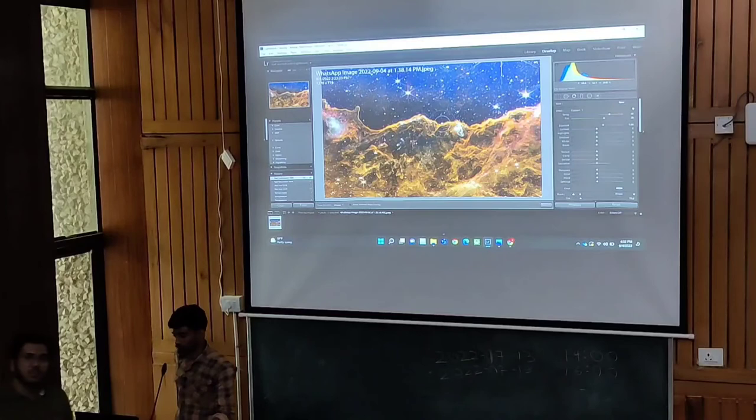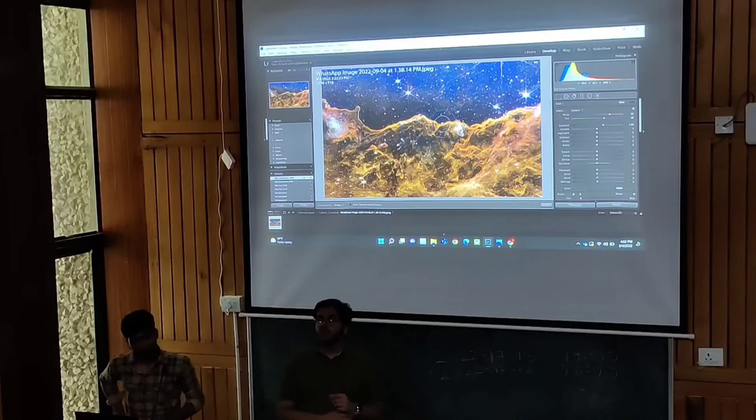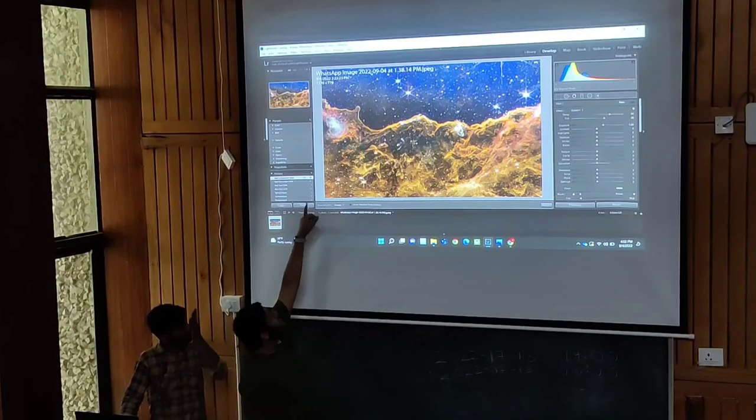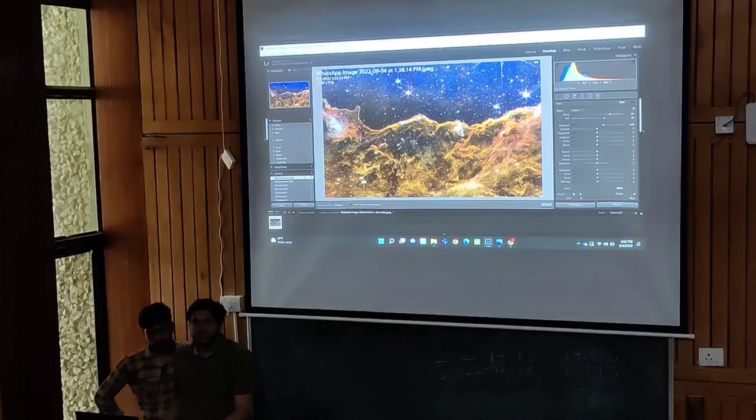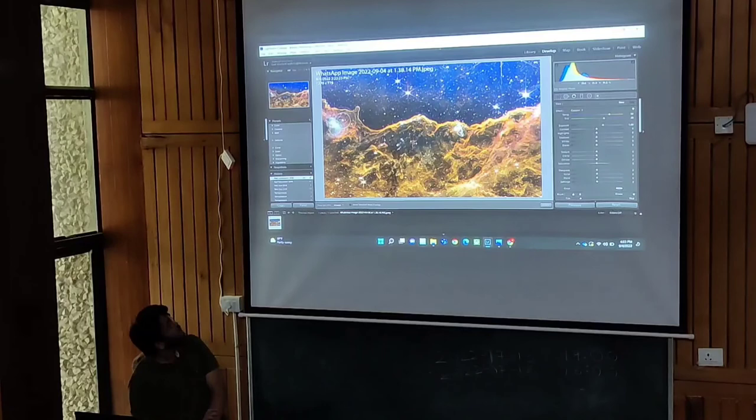A short demo on how you can use Lightroom for editing the image further and enhancing the colors further. Let me just point out some of the things over here. Over my cursor, you can see that there is this white spot, right? And if you open the James Webb Telescope image, you'll see there's no white spot over there. If anybody remembers the photo, maybe they can open it on their own laptops. Right?